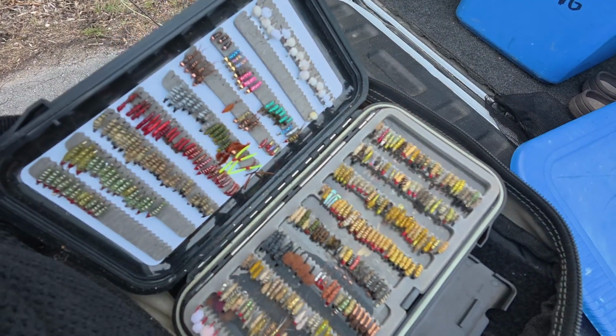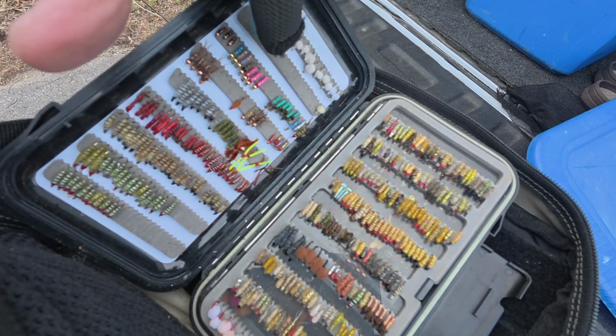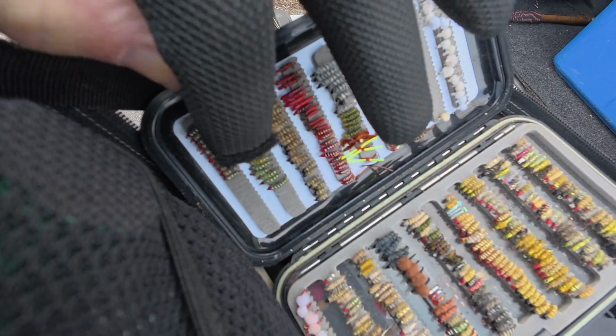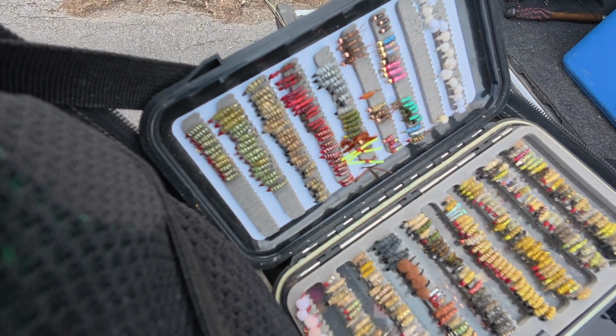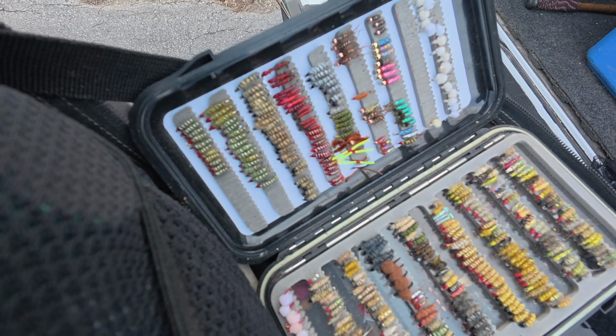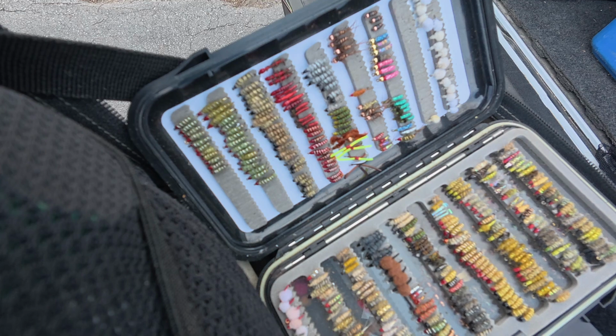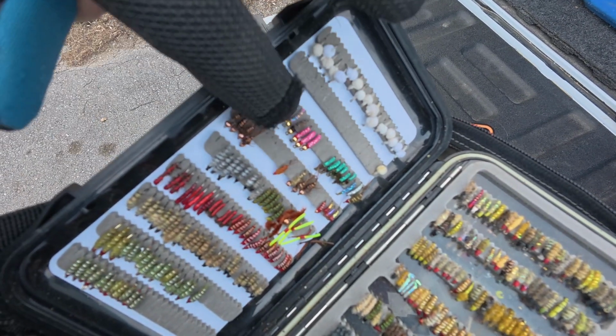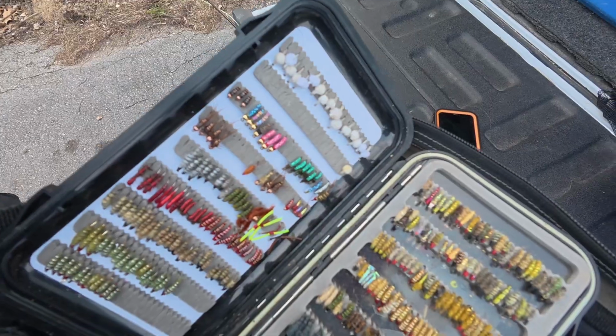Here's my fly box. These are my go-to in the morning, these little white balls, and then these I call my Casey flies. I named them after my daughter, but those are my go-to flies. So I'll probably start with the Casey fly and maybe put a dropper of a white ball or something like that. These are the experimental flies I was talking about. I might try those later today.